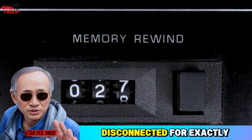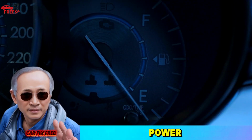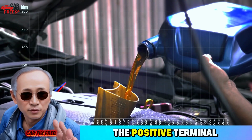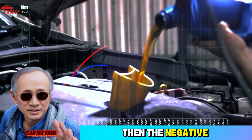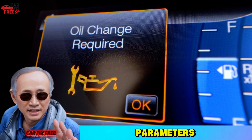Leave the cables disconnected for exactly 20 minutes. All the computers lose their backup power and erase their volatile data. When reconnecting, connect the positive terminal first, then the negative. Your vehicle will automatically perform a general recalibration of its parameters.